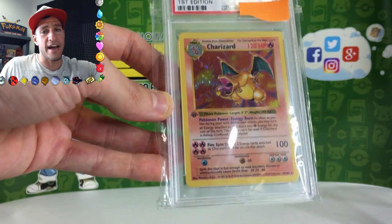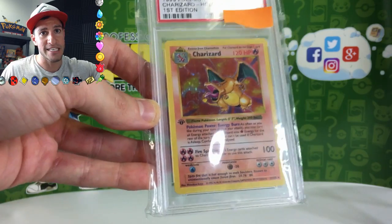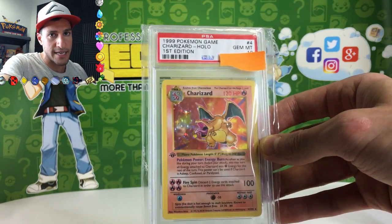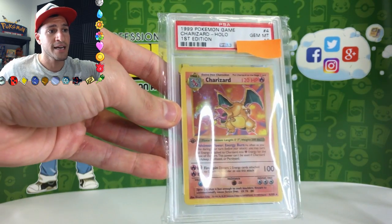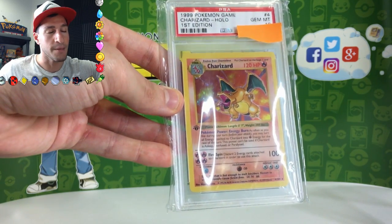I was in the middle of my law school class, and I got an email saying my grades came in. Whenever you PSA cards, you send them in and they grade it from 1 to 10, 10 being the absolute best. I bought the card for about $200 to $300. It came back when I was in the middle of my election law school class, came back a 10. I started jumping for joy in the middle of my class.